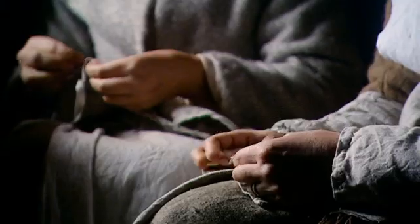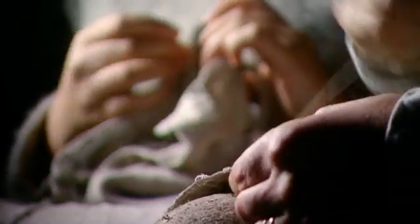Four other experts have been recruited to join Stuart. Historian Ruth Goodman specialises in the clothing and social customs of the era. She's an advisor to the Globe Theatre and has been a consultant on films like Shakespeare in Love.